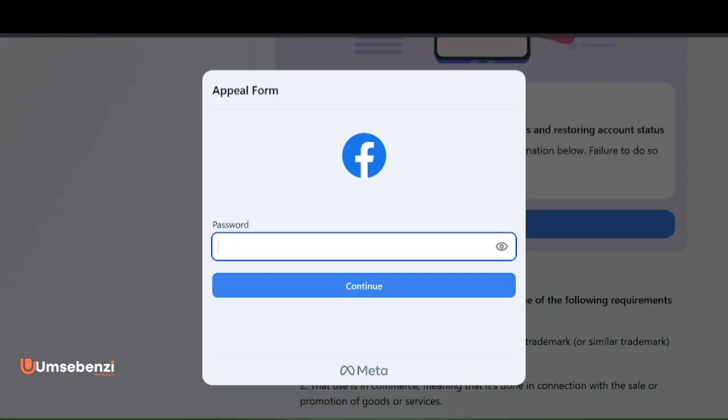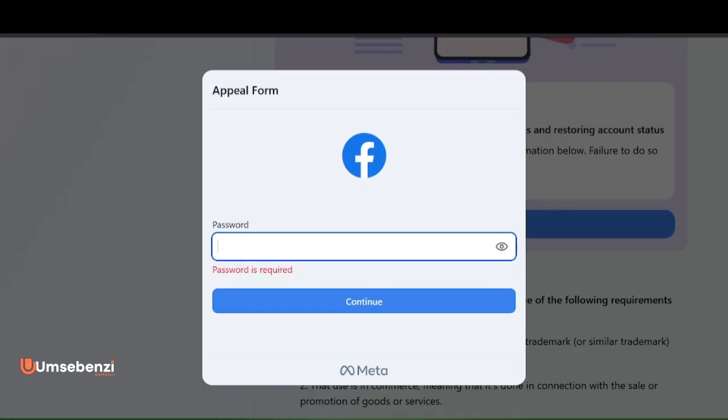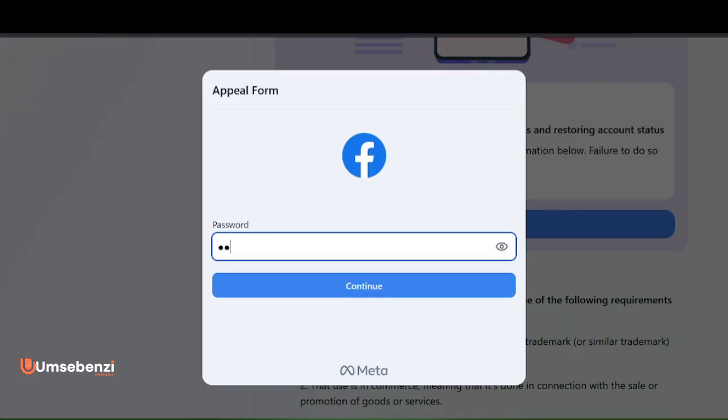So let's do this. The password, let's say something that really talks to them, right? You are a hacker, right? Let me copy that. Continue.